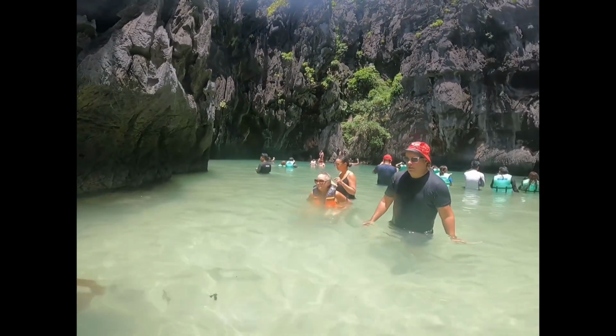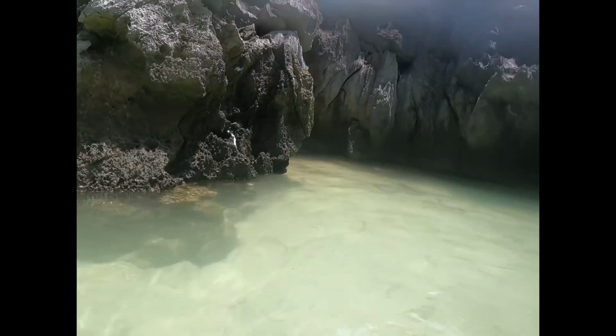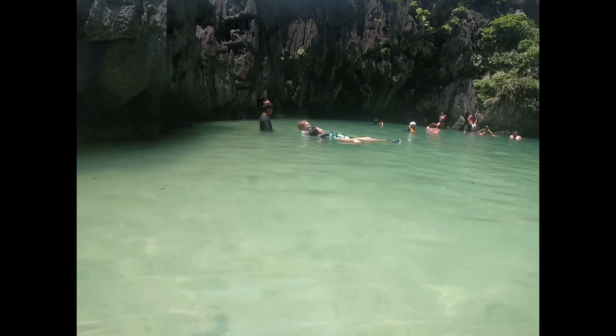The water inside the lagoon was slightly colder than the seawater, but you can always have a lot of fun though. Also, it can get very crowded during busy hours.